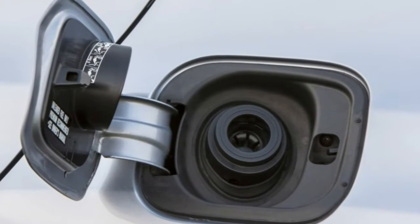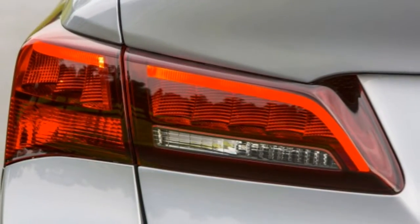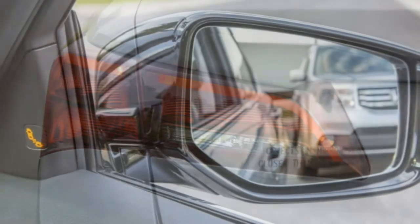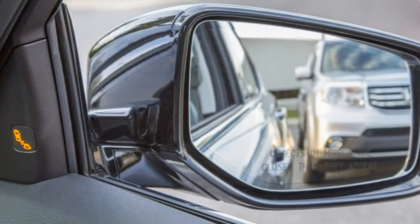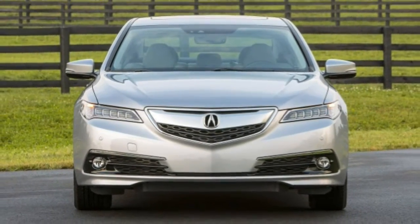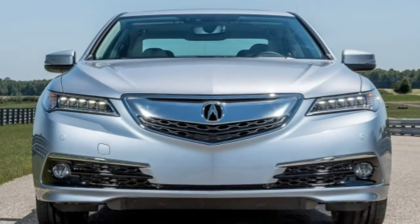Also standard are Bluetooth phone and audio connectivity, a rear view camera, 2 display screens, an upper 8-inch display and a lower 7-inch touchscreen, and a 7-speaker audio system with a CD player, satellite radio, smartphone app integration, AHA and Pandora, an auxiliary input jack and a USB interface.